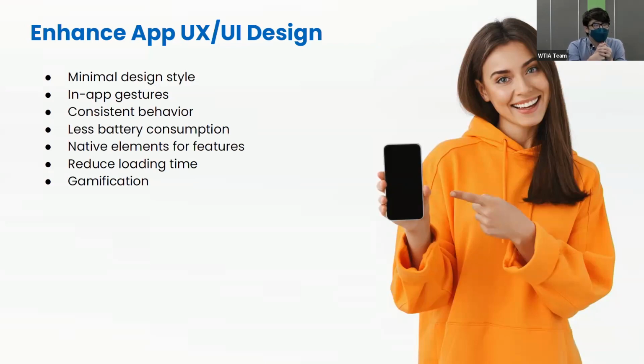I also mentioned before less battery consumption. So for UI/UX, this is about how you can design your app to use less battery. A lot of apps can be running in the background, and without proper coding, they could be using a lot of power. This actually triggers a lot of users to uninstall the app, and they can easily find out which app has been using most of their power when they recharge their phones.